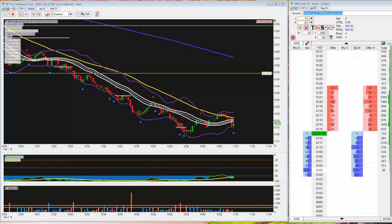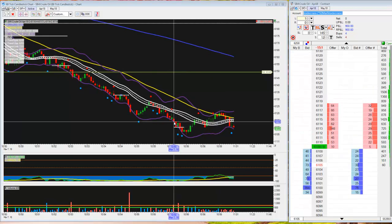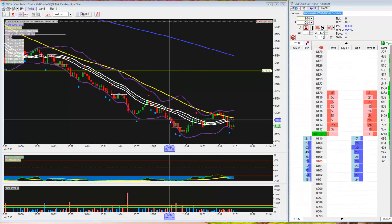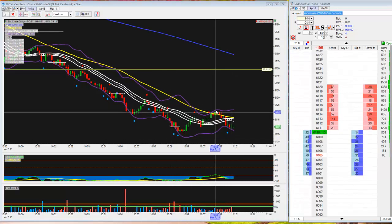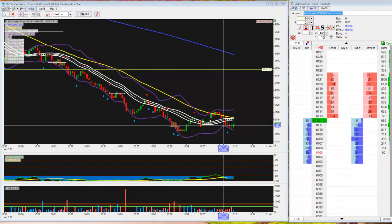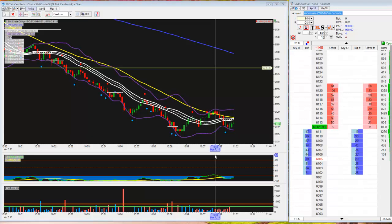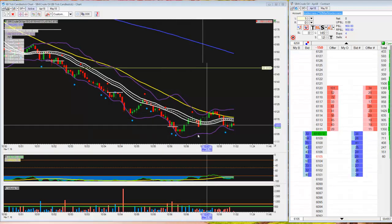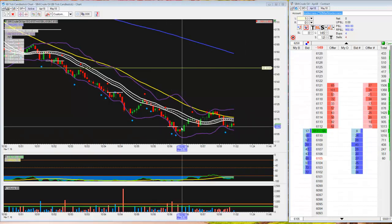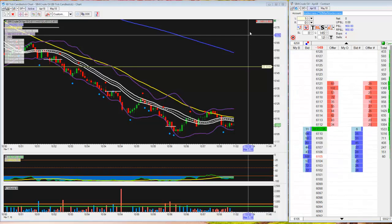So if I had the balls to hold there, I could have run that 6110 mark. 6113 is where I would have come out of the trade, or I would have waited and used this as my exit point and hold the 6133. Most likely though, what I would tell you I'm going to do is get my Gann man out, especially when you got a 100 tick win on the charts here.